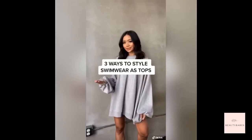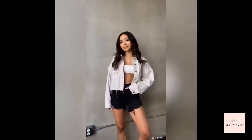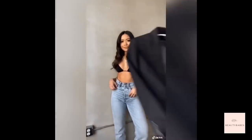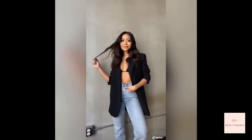Three ways to style your swimwear as tops. Start with a basic bandeau top, wear it with denim shorts and a denim jacket for a casual look. Next, start with a minimal triangle top and add an oversized blazer for an edgy, cool vibe.